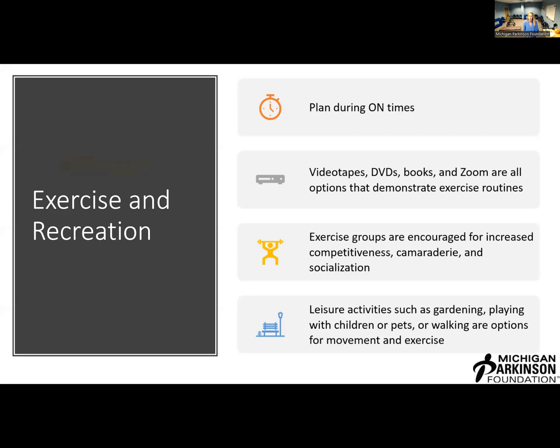Always plan during on times. It's always okay to adapt or modify the exercise if you feel safer. If you're doing an exercise and you feel safer sitting, that's fine. Just do the exercise from sitting. There's all sorts of options that demonstrate exercise routines, such as videotapes, DVDs, books. So there really is no excuse not to exercise. And exercise groups are encouraged for increased competitiveness, camaraderie, and socialization. So get yourself involved. And then leisure activities such as gardening, playing with children or pets, or walking are all options for movement and exercise.